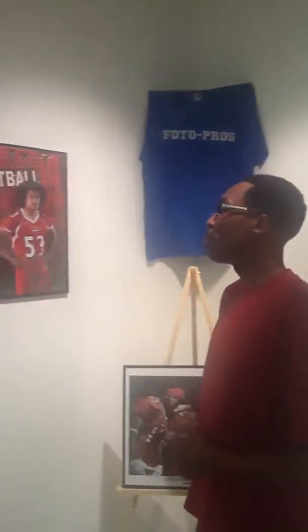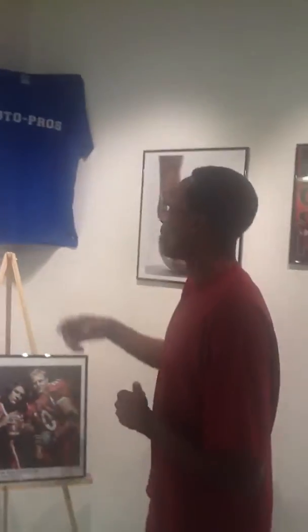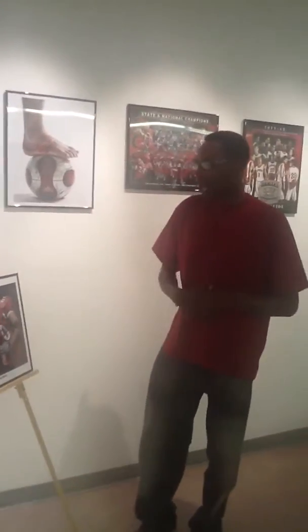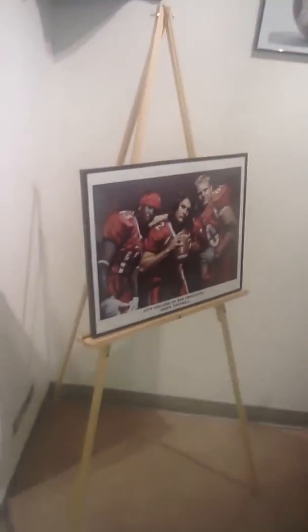This one right here, I did this cover for the men's football program. This was done with studio lighting and Photoshop, fading some of the history of the program in here. This is their 75th year, so the athletic program is celebrating 75 years of excellence in sports. Right down here, I have a little promo ad for the football team inside the men's locker room. This is done with studio lighting: quarterback, lineman, wide receiver. This is a straight portrait.